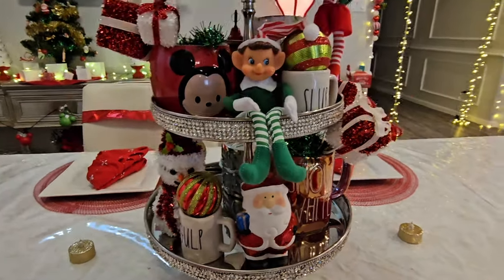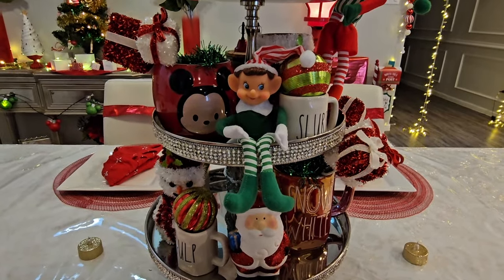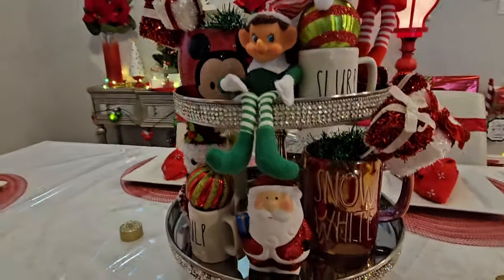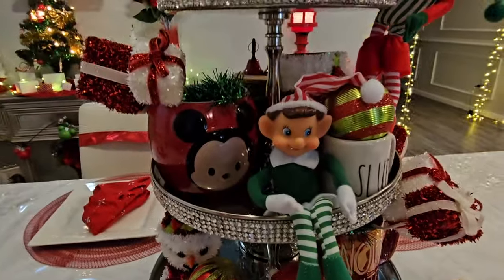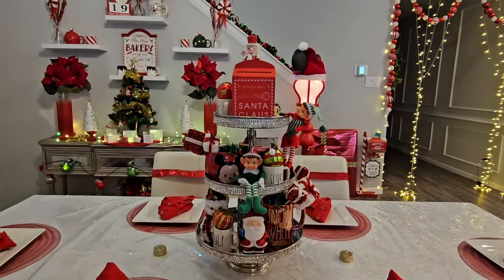I didn't really have many Christmas mugs, as you can see. I just used any mug that was red or white. So as you can see, there's Snow White right here. There's Mickey right there. But it works, it's fine. Just use what you have, right?